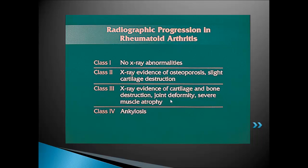And then what you see over in class 3 is, again, the same thing. There's cartilage degradation, there's bone destruction, there's deformity, and you may see some atrophy of the muscles because the hand or the joint is not as functional. And then, like we showed in that last slide, where the rheumatoid arthritis is burned out, you may actually see ankylosis, where the joint fuses itself and it can't move.